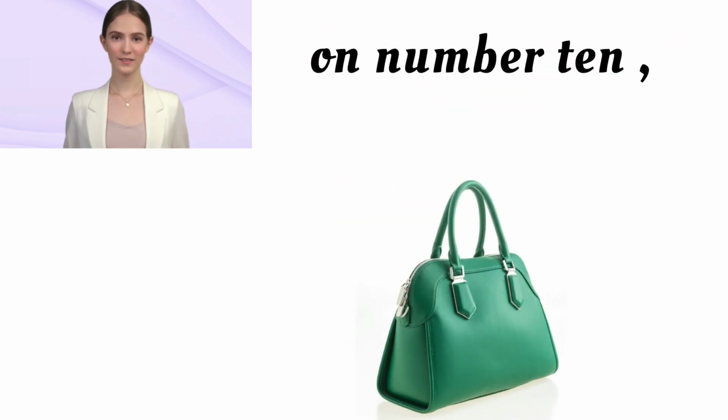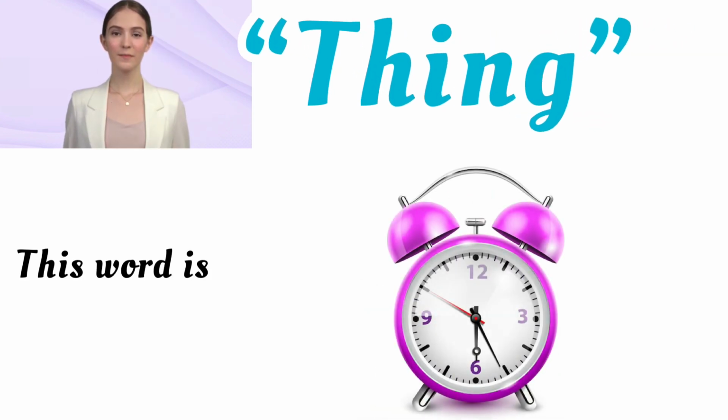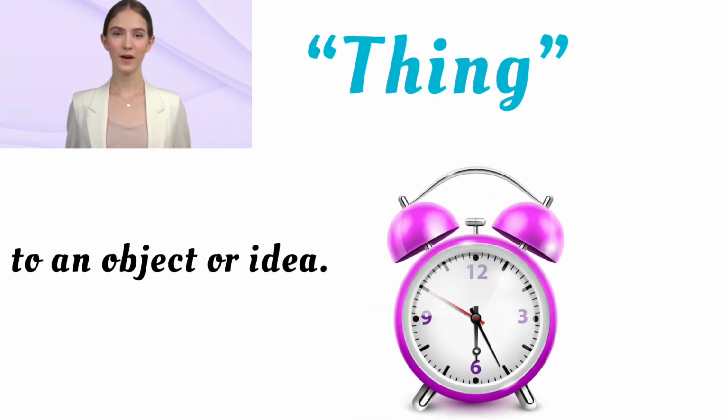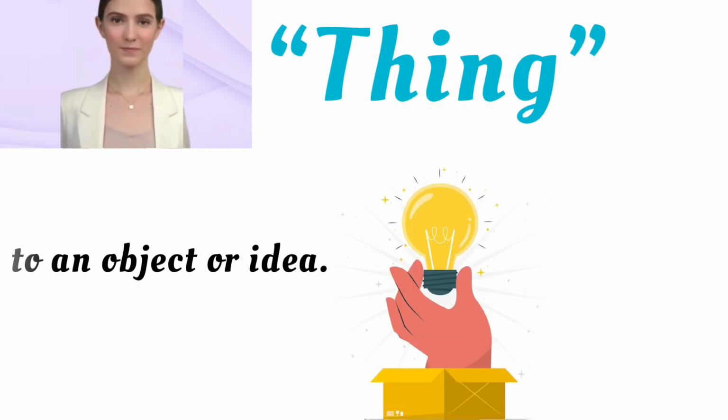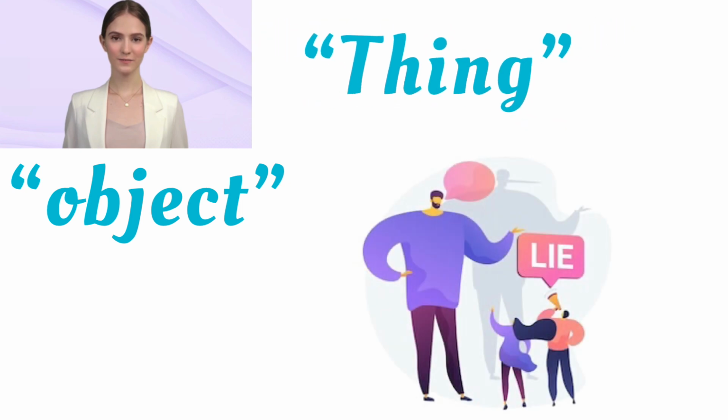Finally, on number 10, we have the word thing. This word is often used to refer to an object or idea. You can consider replacing it with words like object or concept.